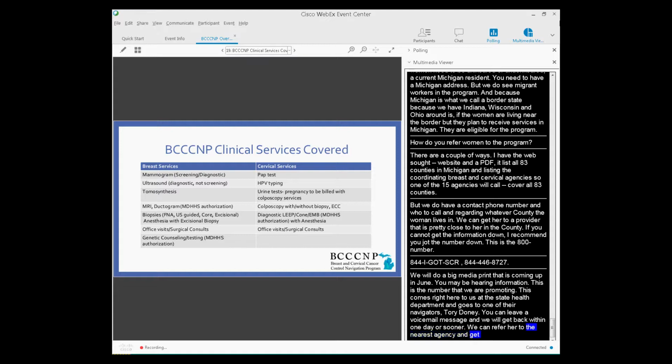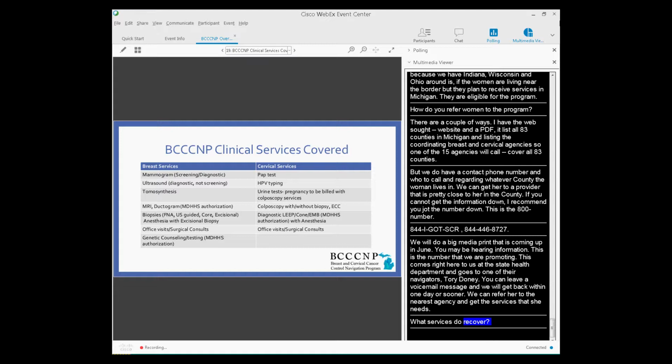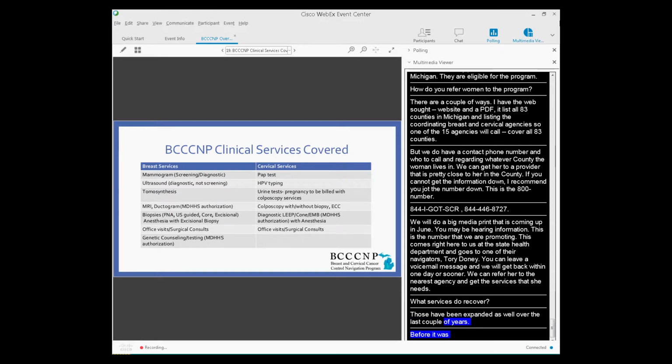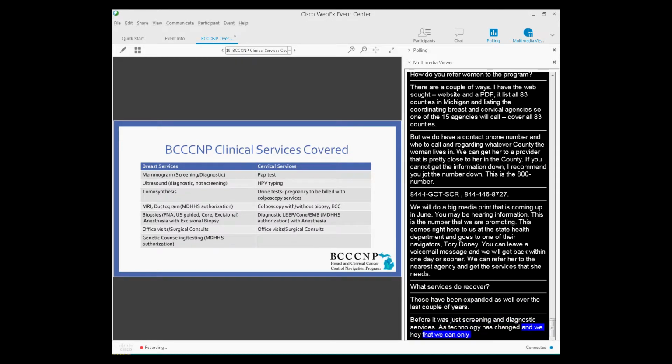So what services do we cover? Well, those have been expanded too over the last few years. Before it was just some screening and some diagnostic services, and then as technology has changed. And of course, we can only cover what CDC will allow us to cover. But we've done some lobbying with CDC on some tests.